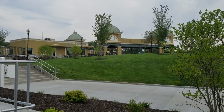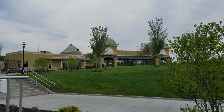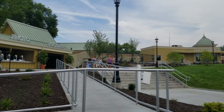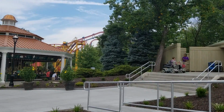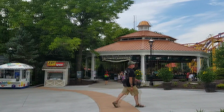So here's the actual front entrance to the park. This is not where we've been coming in since we've been staying at the village the whole time. And they apparently just completely redid this. So you can see a little bit of the booths there. And swing around, and then there's the Grand Carousel and Spinning Dragons and Patriot off in the background.